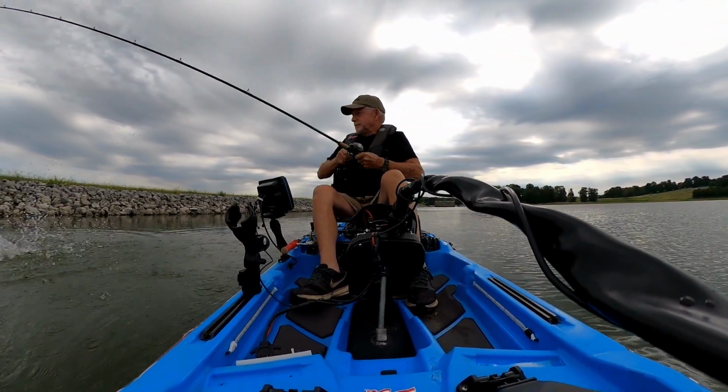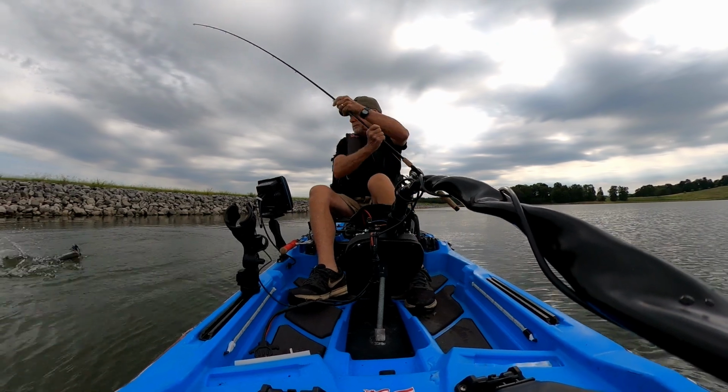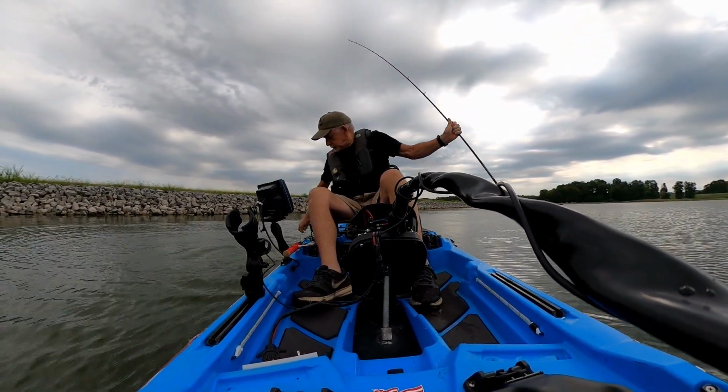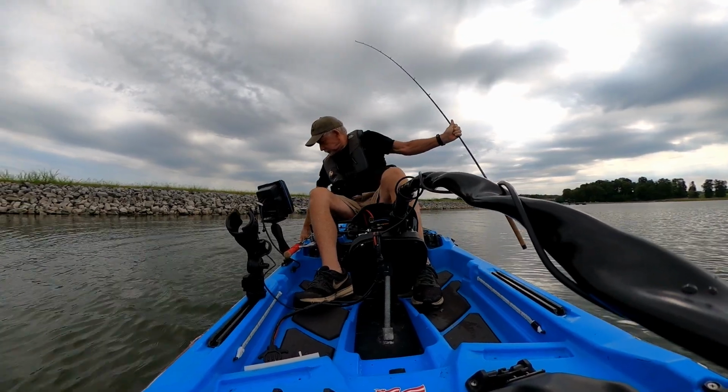Electronics, you can go from the basic electronic unit to as big as you want to get. You can spend thousands of dollars. It's just like buying any other kind of boat. You put every bell and siren on it you want to.